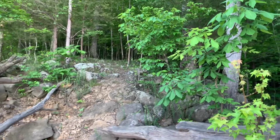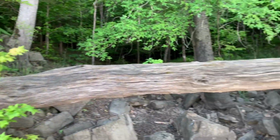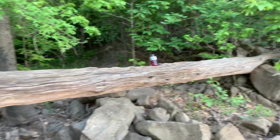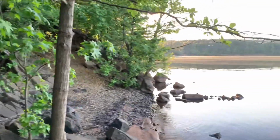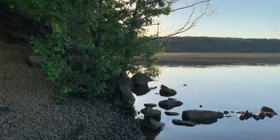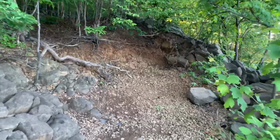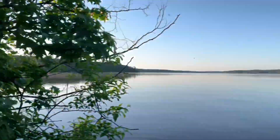My campsite is just up there. Nice sitting log. Sort of like a little private beach.